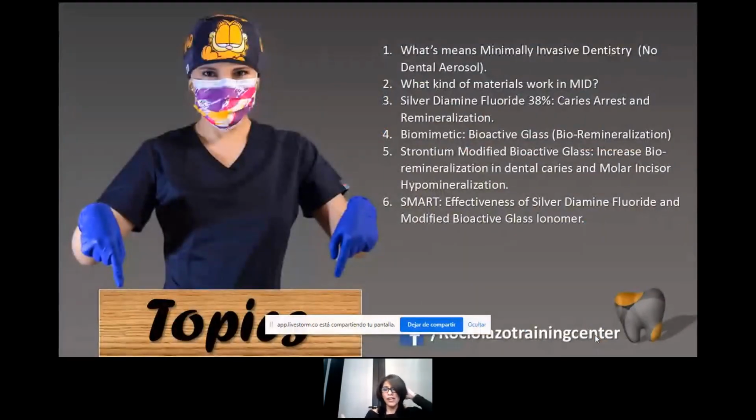These are the topics that I'm going to talk about tonight. First, what does minimally invasive dentistry mean? Right now, we are hearing so much about minimally invasive dentistry and about no dental aerosols, which is so important. Then, what kinds of materials work perfectly in minimally invasive dentistry? I will talk about SDF, how it arrests caries, and remineralization. Another topic will be biomimetics. I will talk about bioactive glasses and the strontium-modified bioactive glasses that are inside this new generation of glass ionomers. And the last thing I will talk about is the SMART technique, which first applies SDF and then applies a glass ionomer with strontium.